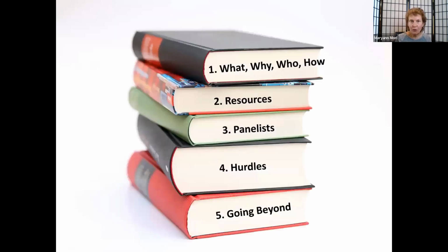So this is the route we're going to take. We'll start out with the what, why, who, and how, all about book clubs, all the nitty-gritty details. We'll share a few resources, and then we'll hear from our panelists. I think you'll really appreciate what they have to say, because they were asked to be here today because of some of the innovative things they're doing with their book clubs. Then we'll look at those hurdles and show you how to be proactive in avoiding problems. And then we'll look at going beyond, expanding on the book club notion and taking it several steps farther. We'll also have some time for questions and answers.